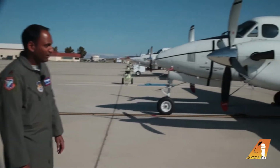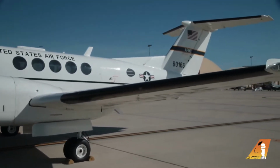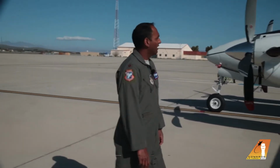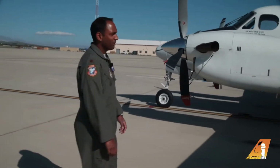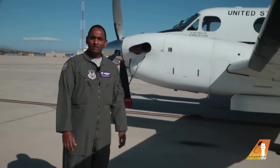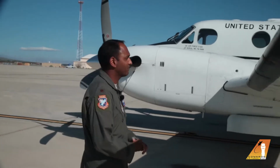I'm Major Calvin Da Silva, and today I'm going to show you a little bit about the C-12C model. The C-12, at 12,500 pounds, is one of the Air Force's smallest passenger and light cargo transport aircraft. You can tell from the C-12 here, they're specially painted for our test mission at Edwards Air Force Base, where we do different types of curriculum testing to develop the Air Force's next generation of test pilots.